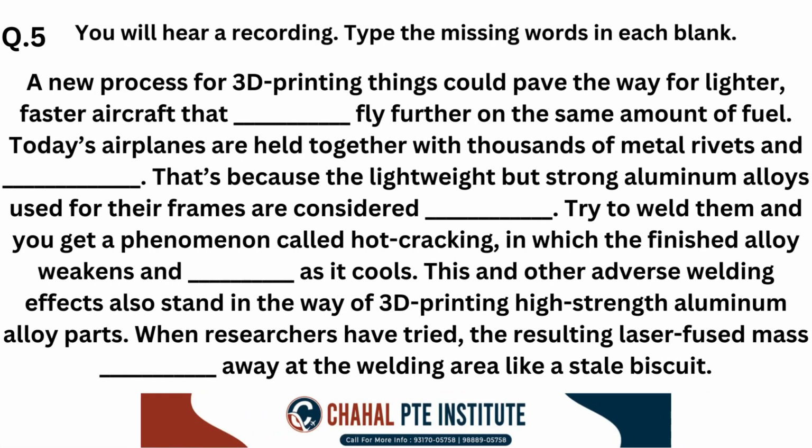A new process for 3D printing things could pave the way for lighter, faster aircraft that potentially fly further on the same amount of fuel. Today's airplanes are held together with thousands of metal rivets and fasteners. That's because the lightweight but strong aluminum alloys used for their frames are considered unweldable. Try to weld them and you get a phenomenon called hot cracking, in which the finished alloy weakens and fractures as it cools. This and other adverse welding effects also stand in the way of 3D printing high-strength aluminum alloy parts. When researchers have tried, the resulting laser-fused mass flakes away at the welding area like a stale biscuit.